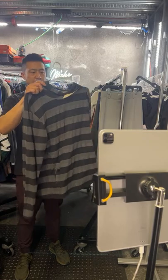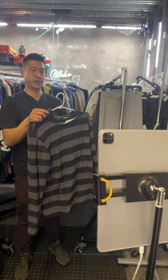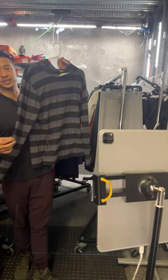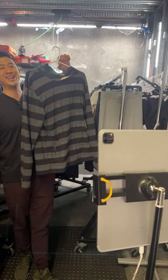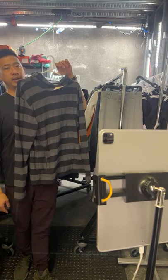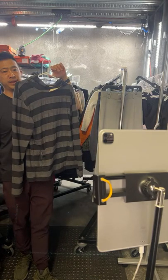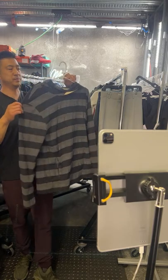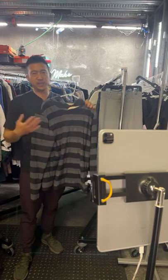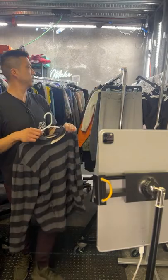Vans is a good skater brand. Extra large is a good size, good color, easy to match, quick and easy. So not everything you gotta make a home run on. I'm gonna list 200 items today, or I'm gonna sell 200 items today. We're not going for anything for a crazy profit, just keeping it real straightforward and simple. And at $12.99, it's possible to sell this for $10.99 all day.